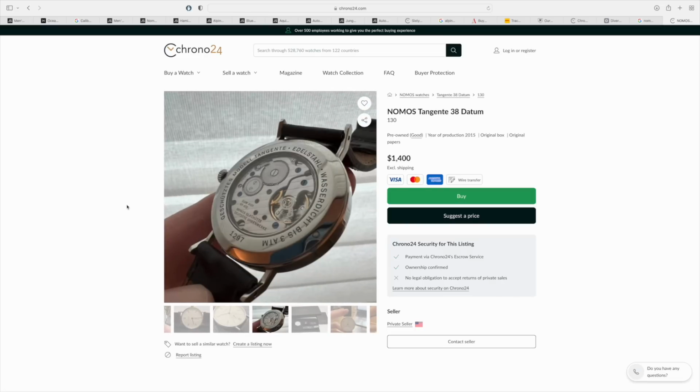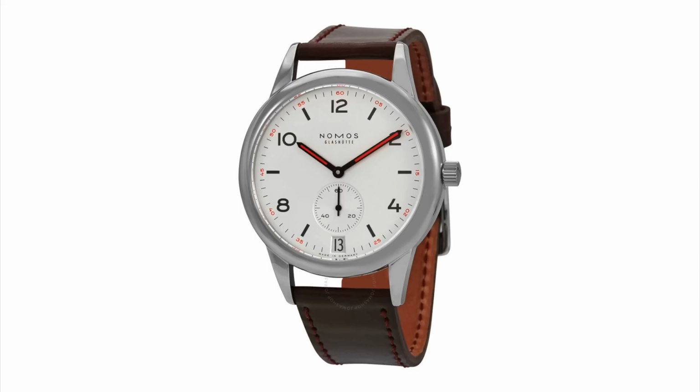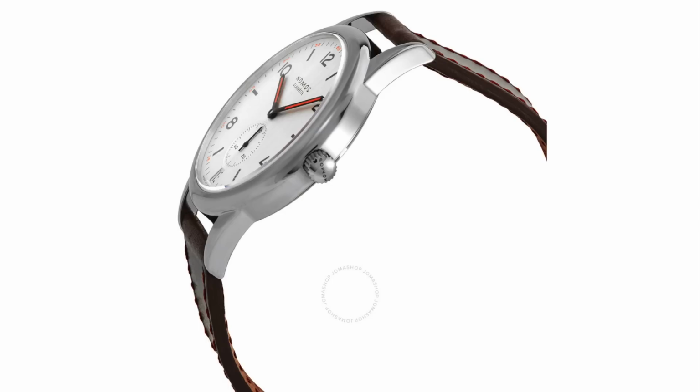Now, what about this club model? Well, I really love that color combination here. The pop of orange looks awesome. This one also comes with a date complication and that nice sub-seconds dial. Classic Bauhaus style design, and also doesn't have those wire lugs, the lugs that a lot of people don't like in Nomos watches. This one here has a bit more of a traditional case.